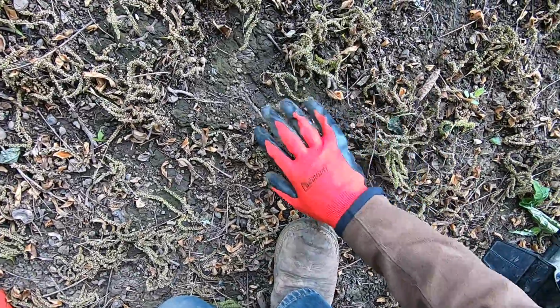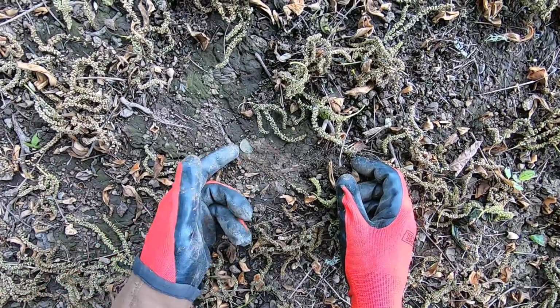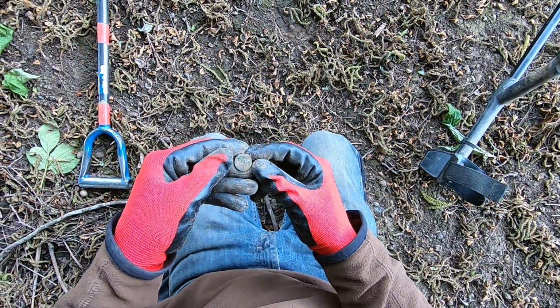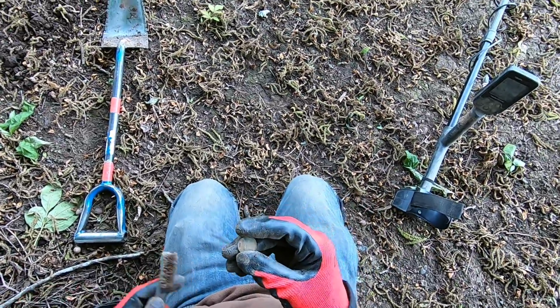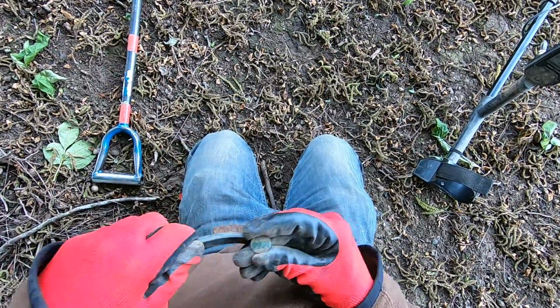I see it. It's a wheat penny. It's got to be a wheatie, man. It's green. Right there. It is a wheatie right on the surface. It's a wheatie. A wheatie right on the surface, man. Surface find wheatie. Oh, it's green too.